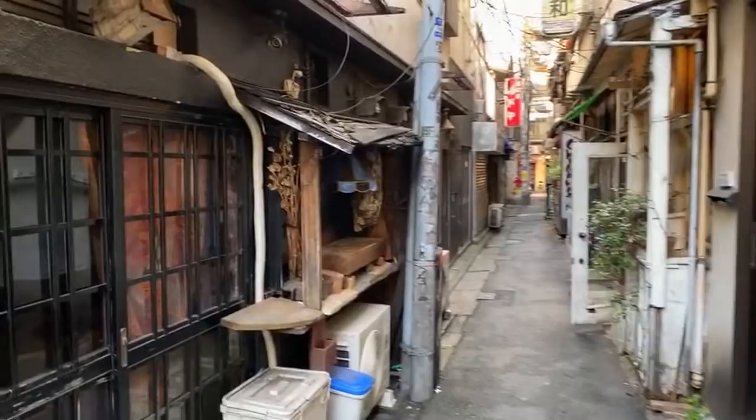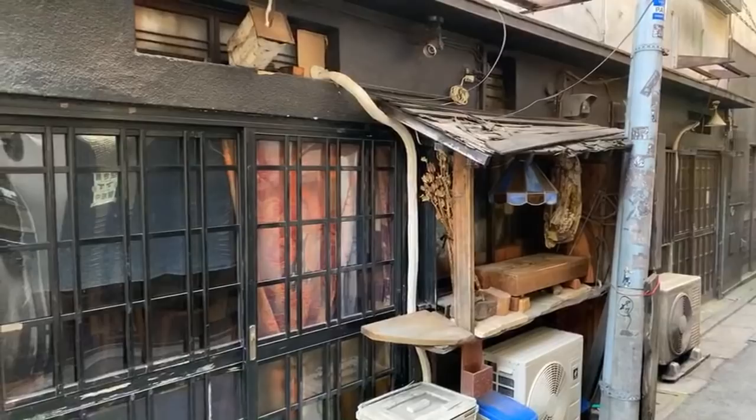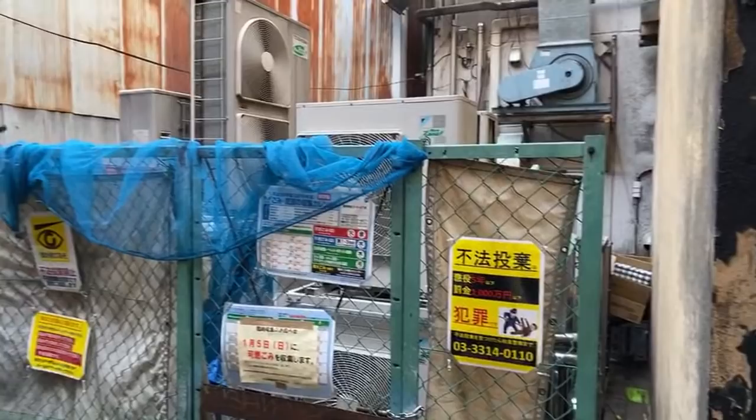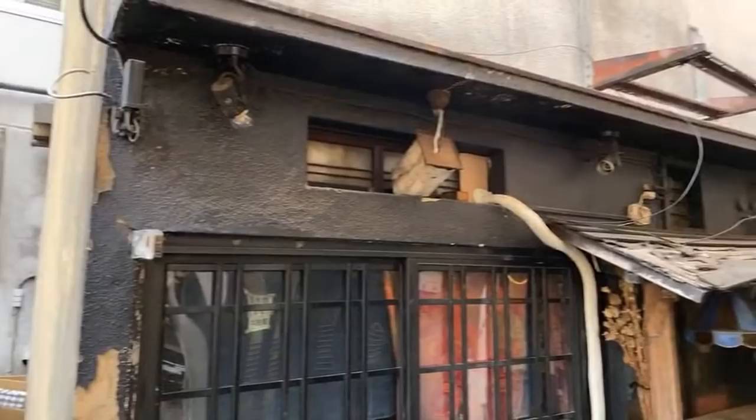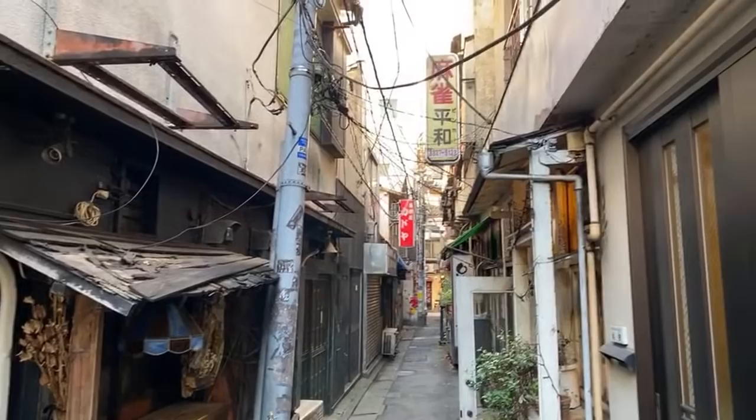It's really narrow. Look at this little run-down building. It looks like it's abandoned. Over here, I guess this is where all the air conditioners are running. I love it. This is wonderful. The character and personality of this alley is fantastic. This is on the north side of Kōenji Station.